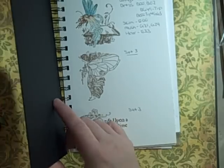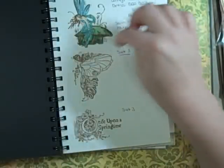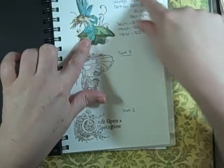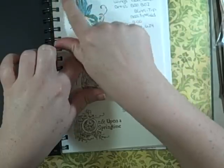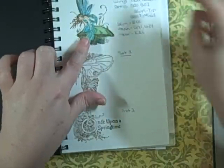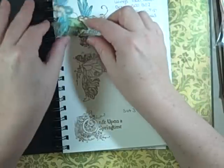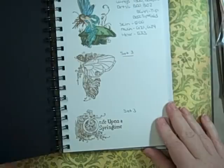There we go. And then I'm just going to stick her on, because when I cut it out, it lost a lot of the detail. So I just used this. I put in what stamp I'm using and what ink I used, and then the colors. And I do keep track of my colors, so I'm going to eventually stamp out my images and put in the colors. And so this was really easy.